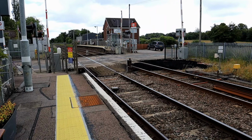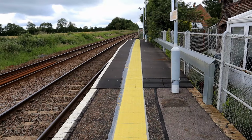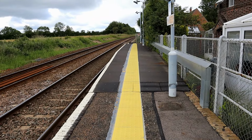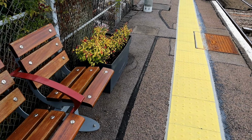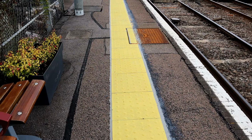Now that we've had that brief station history, let's have a look round and see what's here at Spooner Row today. As you can see, the two platforms here at Spooner Row are staggered. Over on the Norwich bound platform, we do have this Harrington hump to bring the platform up to the level of the train. Next to the bench, we've got a little planter, and here's some tactile paving. And that's it for platform number one.